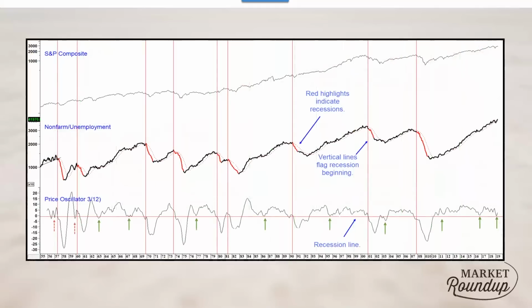Now we're looking at the US, and we've got the S&P in the top panel, and underneath is a leading indicator of the economy. This is the ratio of a coincident indicator, non-farm payrolls, to a lagging indicator, the unemployment rate. When it's moving up, it's bullish for the economy, and the red highlights represent recessionary periods. And the vertical red lines represent the onset of a recession.